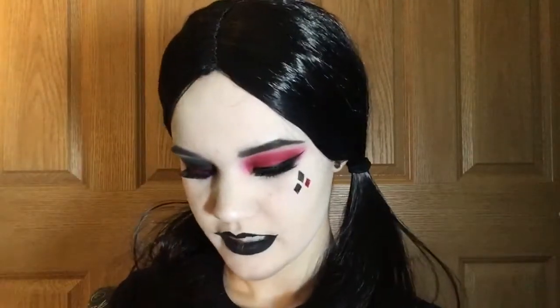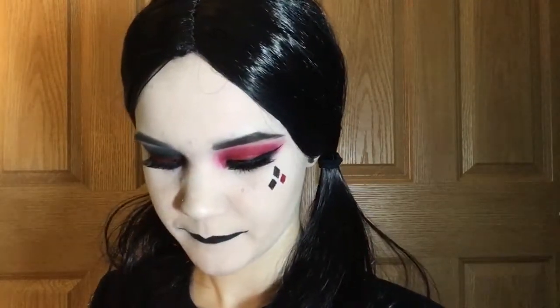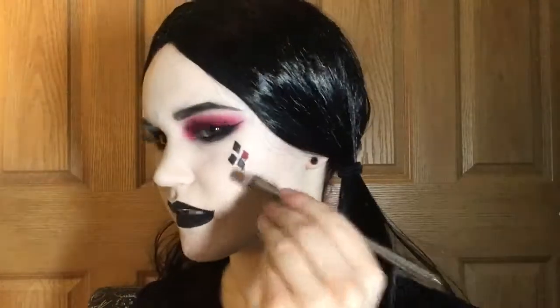I'm going to take that red eyeshadow and I'm going to set that one because it doesn't dry matte like the other guys. I'm going to go in and do one more little guy under there so it's a diamond of diamonds. You know? That one's a little wonky, but I'm going to go in with a little bit of concealer. Let me find my brush. Just to get that one little edge. Okay, we can work with those.